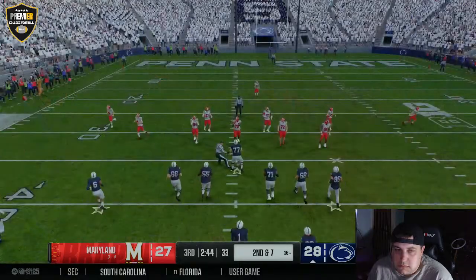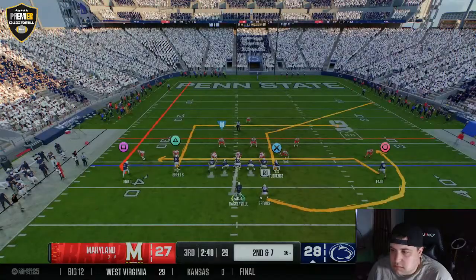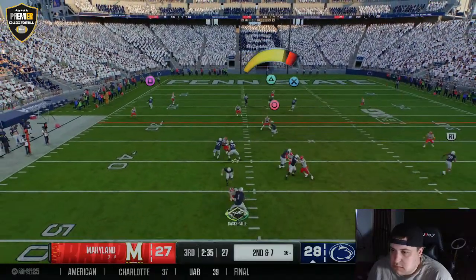Small gain, I know, but again, the defense knows he's going to run the football. He's willing to run the football, not just drop back and pass. Make him honor the run game. You got to do a lot of this.